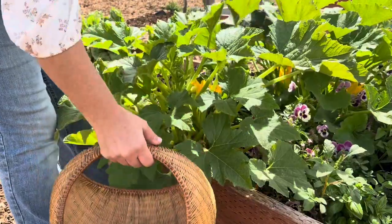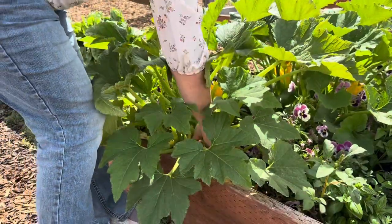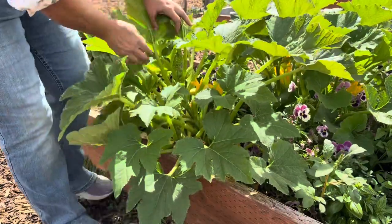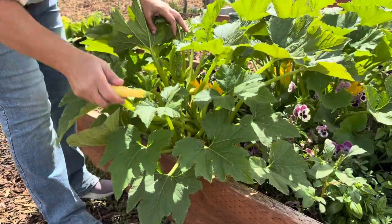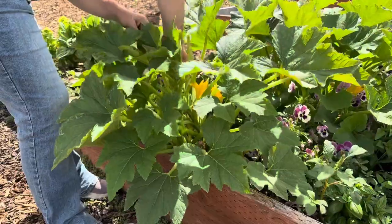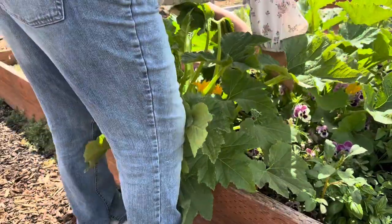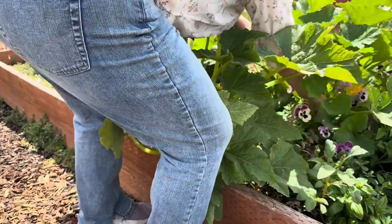Zucchini and yellow squash, kids don't really like them, but when they're watching them grow and looking forward to picking them and harvesting them, they actually eat them and try them, and they are delicious. And my 3-year-old was eating them sauteed with garlic, salt, pepper, butter, and loved them.